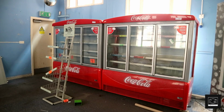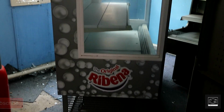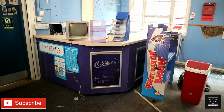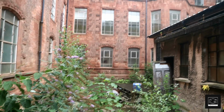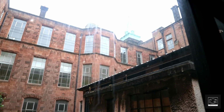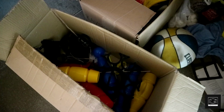The building hasn't always been a college. In the 1800s when it was built, it was created as a training institution for teachers, converted into a college in the early 1900s. There was a good amount of stuff remaining in the building. For example, in a cupboard we found lots of sports equipment and papers.